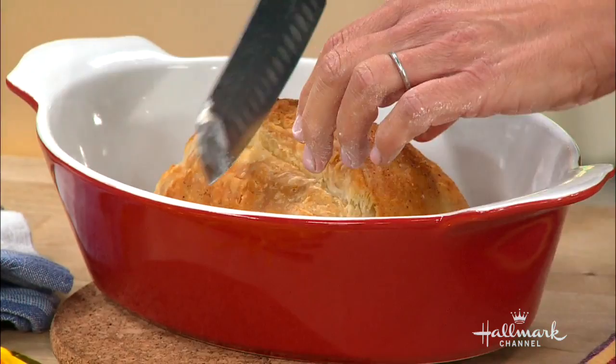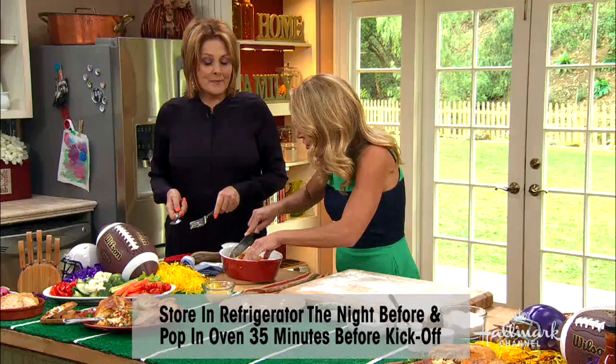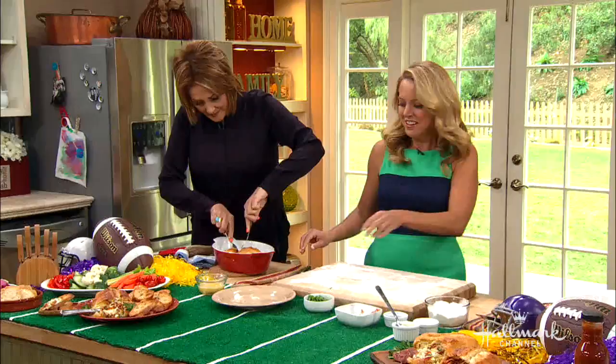I'm confused about this make ahead. So you make it, but you don't cook it, and then you just pop it in the oven Super Bowl Sunday morning. Exactly. Make it, wrap it in plastic, put it in the fridge. You're working with a limited skill set over here, so whatever is easy to you is way past me.